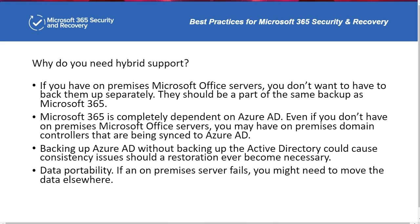So even if an organization isn't running any on-premises Microsoft 365 servers, they may have an on-premises Active Directory environment that's being synchronized up to Microsoft 365 by way of Azure AD Connect. So if you've got an on-premises Active Directory environment that's being synchronized with Microsoft 365, then technically you've got a hybrid environment, even if you're not running any Office servers on premises. So you want to make sure that you're backing up that environment in a consistent manner, because otherwise you could end up with synchronization issues between the resources in Azure Active Directory and the on-premises Active Directory resources. You never want to end up with those consistency issues. You want to make sure that everything's backed up in a very consistent way.